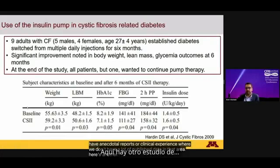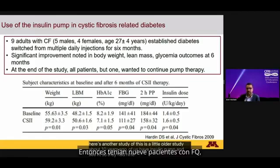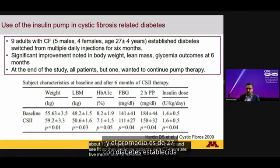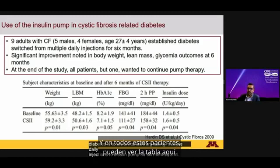Here is another study, a little older, about 10 years ago, of the use of insulin pump in CFRD. They had 9 patients with CF, 5 males and 4 females, with an average age of 27, with established diabetes, who were switched from taking multiple daily injections to insulin pump for 6 months. And in all these patients, you can see the table here.